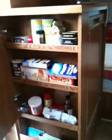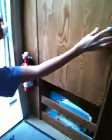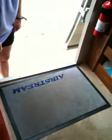Requisite pantry. Ooh, goodies. We've got food for at least 3 days there. So that's pretty nice, having a pantry in your Airstream. And then we've got the fire extinguisher and the brochures from our travels. The manual for the Airstream and the Airstream floor mat, welcome mat.